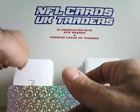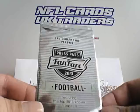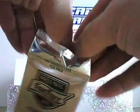Okay, pack 3 is a much slimmer one. This is for Luke. Pack number 3. And in it we have a 2013 Press Pass Fanfare pack, so this is a guaranteed hit pack, one autograph card per pack. So 2013, gonna get a hit, Luke. Get into it. Ooh, I'm seeing some gold flash around in there. Gold border.